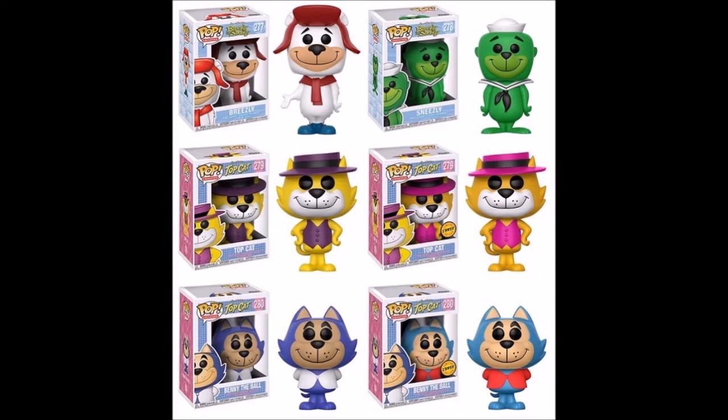And I love the chase for Top Cat, because the regular Top Cat has the color scheme from the original 1950s, 1960s cartoon, and the one where he's got a little bit more of a pinkish rose color is him from more modern incarnations of Top Cat, which I think is great. So if you are a fan of these characters from Hanna-Barbera, I mean, I love Top Cat. I'm sure that there's going to be people that will love to continue collecting this series of Hanna-Barbera Pops.